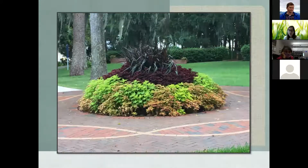There's a planting hub right here. You can see that we change out seasonally, and actually the plants that you're looking at right now, all these coleus and Princess Caroline grass, these were all grown by the Therapeutic Horticulture Program. So many of the plants that we grow in the program are actually displayed in the gardens or actually sold in our plant sales.